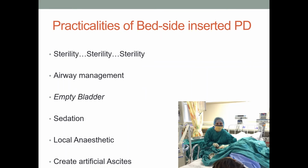So the practicalities of bedside inserted PD, most people would say, yes, but you have a very high risk of infection. And for this reason, we emphasize that you need to be sterile. If you can't take your patient to the operating theatre, then bring your operating theatre to the bedside. Make sure you wear your proper PPE, which we now are very used to after the COVID pandemic, and make sure your patient has got a sterile environment.